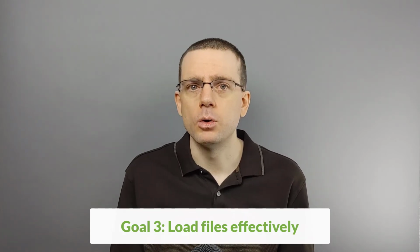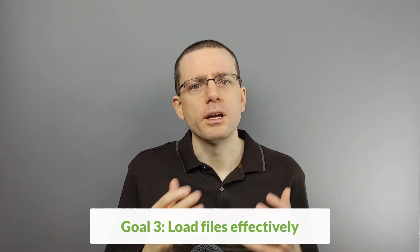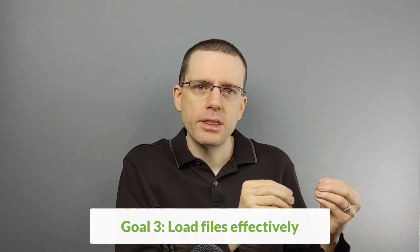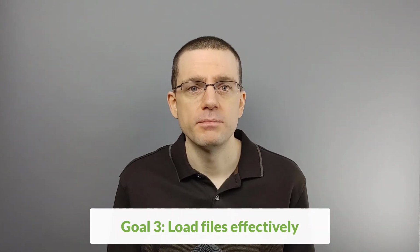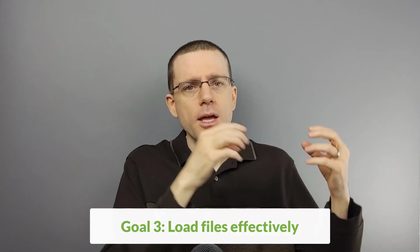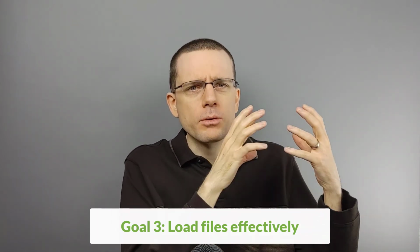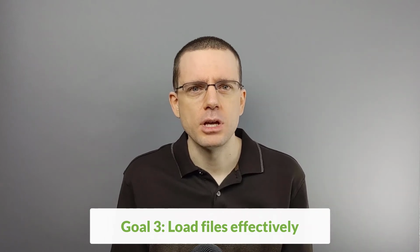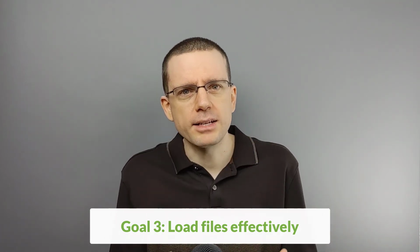The third and final goal to keep in mind when working on your website's speed is you want to make sure that you're loading everything as effectively as possible. Caching is a good example of this. By caching the files, you're preventing the server from having to do unnecessary work to build out a page. That makes the website load more effectively.